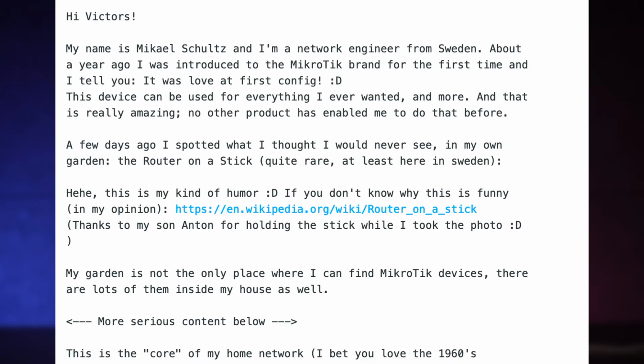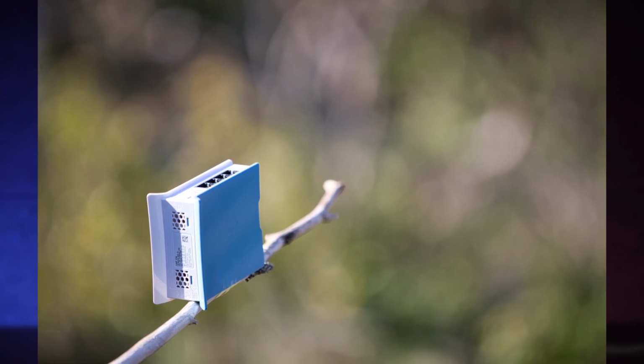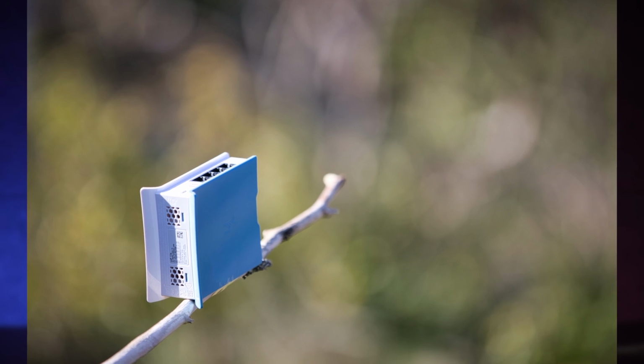Sorry, don't remember that. About a year ago, I was introduced to the MikroTik brand for the first time, and I tell you, it was love at first config. This device can be used for everything I ever wanted and more. And that is really amazing. No other product has enabled me to do that before. A few days ago I spotted what I thought I would never see in my own garden. The router on a stick. Quite rare, at least here in Sweden. So let's take a look. What is the router on a stick? Oh, there's some more devices, but oh look, a router on a stick. Yeah, it does look quite rare. I have never seen anything like it.